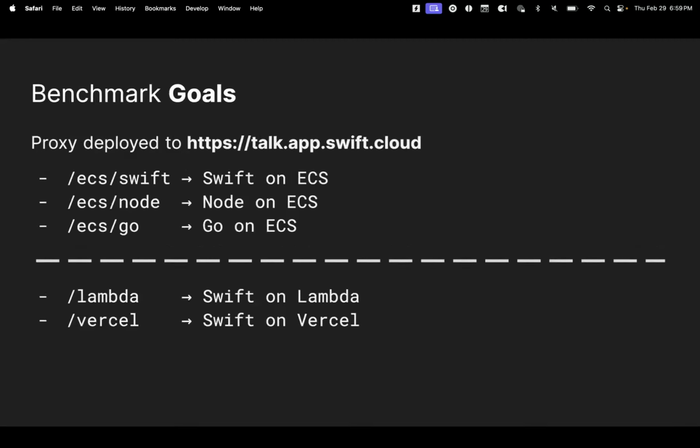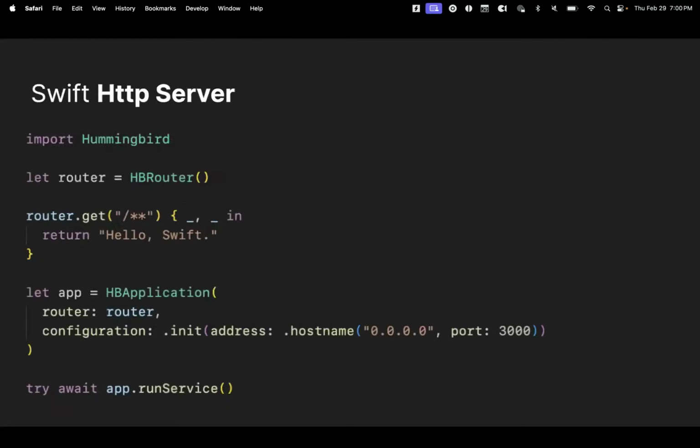So here's the setup. I have a proxy at this URL, and each of these paths is going to invoke these apps, right? /ECS Swift is going to hit a container running Swift on ECS. Same thing for Node, same thing for Go. Lambda is going to hit a Swift Lambda, and /Vercel is going to hit a Vercel endpoint. So all the benchmarks are going to run through this proxy. Very important to remember this, so keep this in mind.